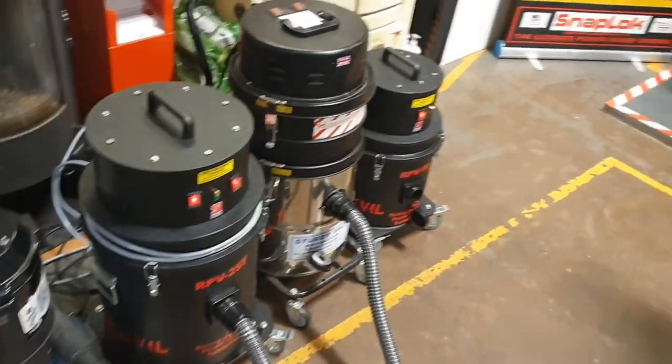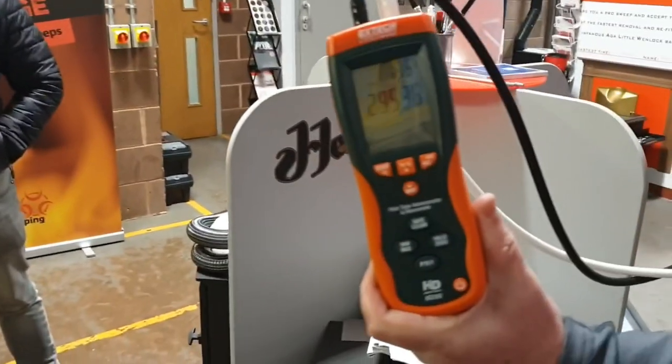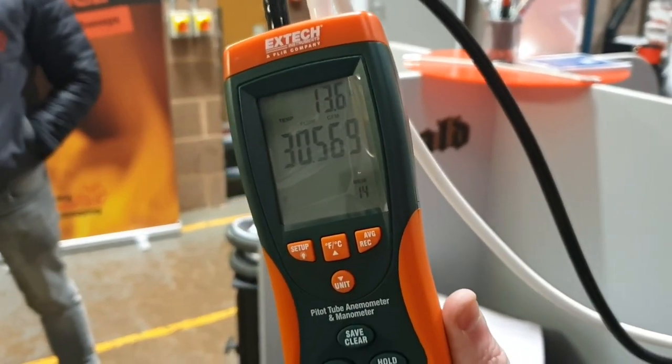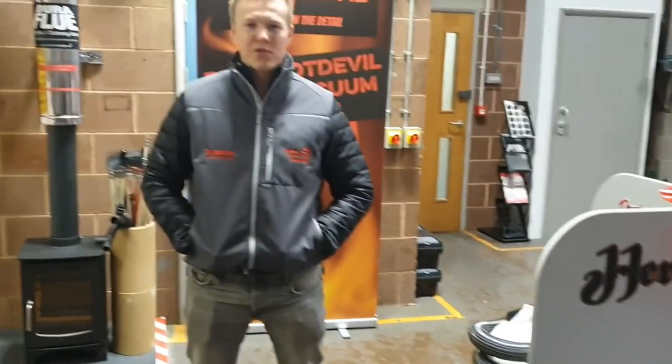So we're going to do a test measuring the cubic feet per minute. That's a CFM test, and it's an industry standard test. Not only are you measuring the power of the vacuums, it's how free the air flows through them.